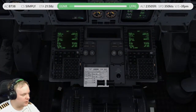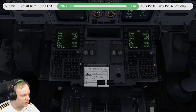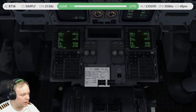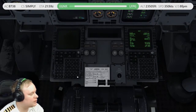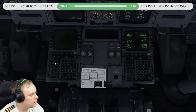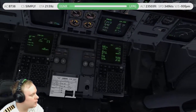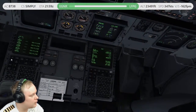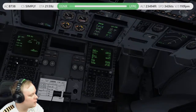Just a bit puzzled. Oh, there we go, landing is there. Okay, so I just didn't want to click. Okay, so we'll be at flaps 30, 40 for landing. And we should be coming in at about 125. Wow, 125, that is... Definitely missing something. But there's my approach page.